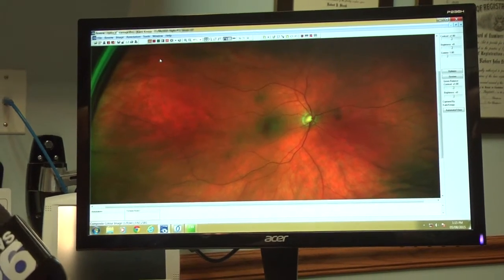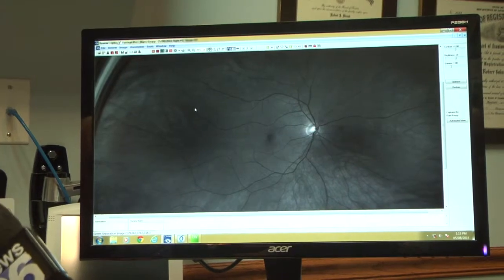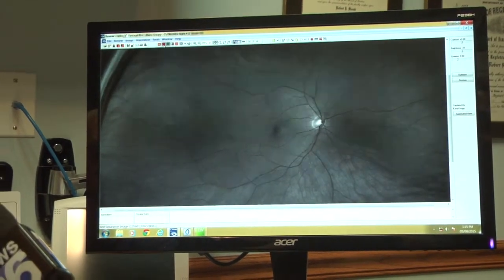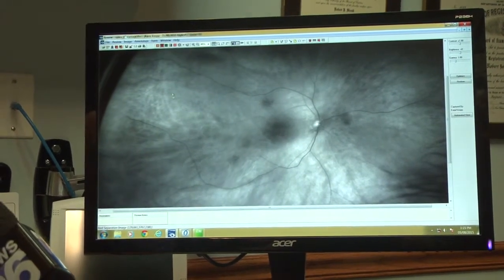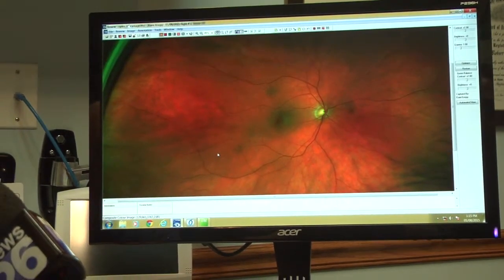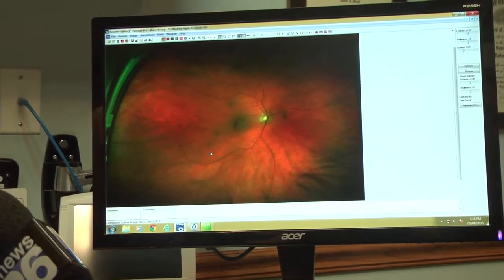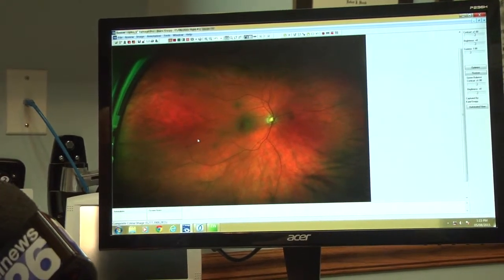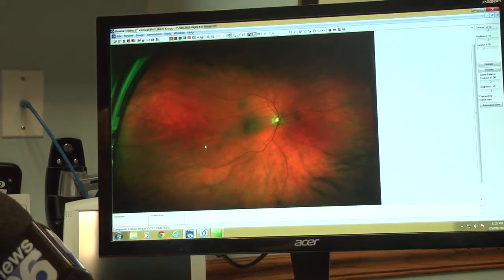But this technology, as we had mentioned, uses lasers. And so it uses a green laser that will scan the inside of our eye, and then it uses a red laser that will also scan the inside of our eye, but at a different level. And then the computer in the system then will produce this image that we're looking at. So we can see this image right here is almost the entire inside of our eye. Not quite, but pretty darn close. So we get a tremendous view of the inside of the eye to look for abnormalities that might be present.